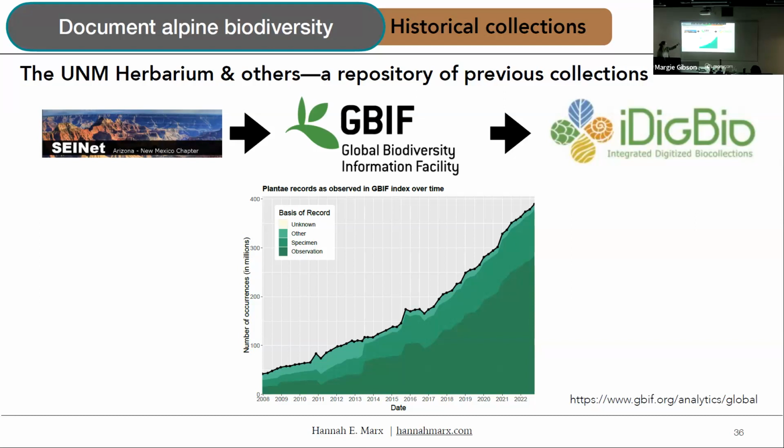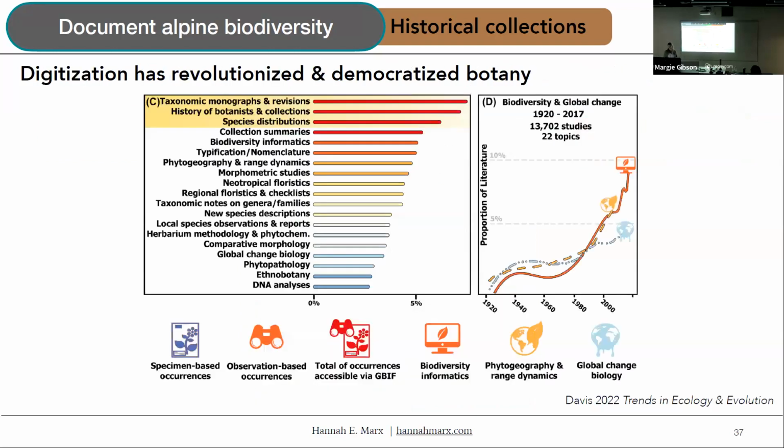This is just for plants too. So, think about that. If you consider arthropods and mammals and birds, we have so much information to work with. This digitization of collections, not just plants, but other specimens, has really revolutionized science. It's made biodiversity information publicly accessible. So a lot of people like to think of it as democratizing science in a way.